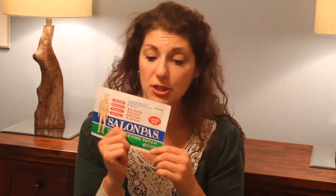The Salonpas patches and/or the Dr. Christopher's Complete Tissue and Bone Repair. I think this is the quick relief and this is the, okay, we're going to build the body back. The Salonpas patches really help me a lot. They're like $1 a piece. They're cheap, they're easy to apply, and they have long-lasting pain relief.